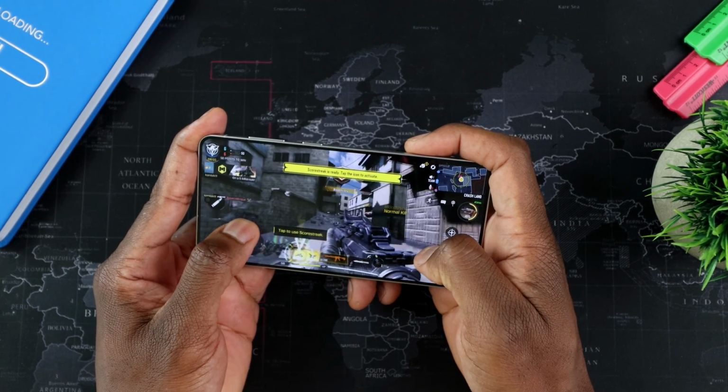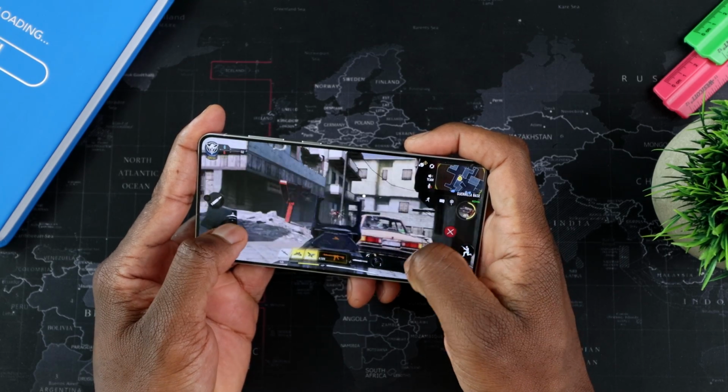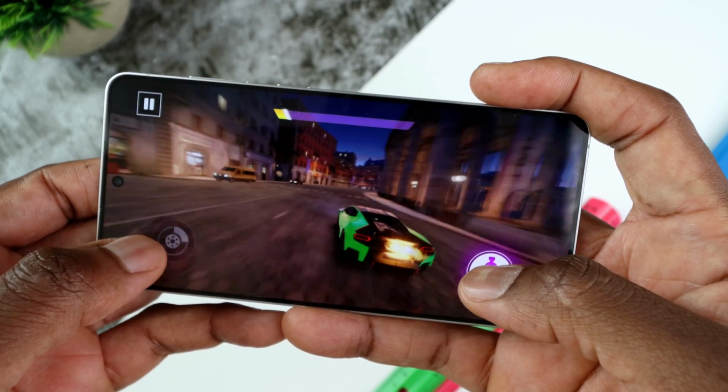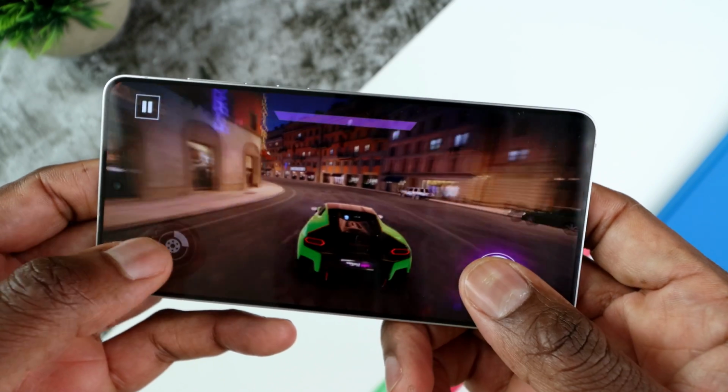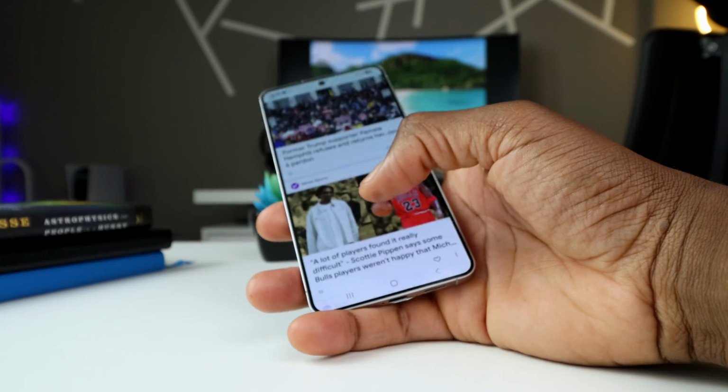Charging here is capped at 25 watt, wired, with no ultra fast options and no reverse wireless charging either. So if you are a light to medium user, you should be fine. But if you spend long hours streaming, gaming, using navigation, you'll want to keep a charger nearby.